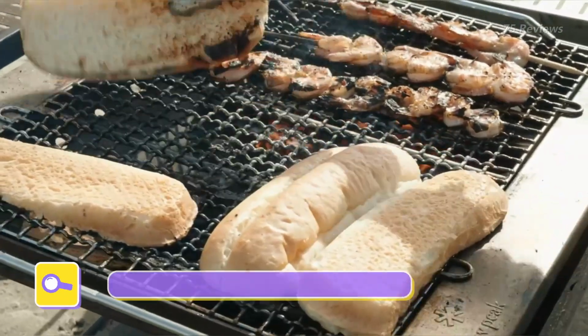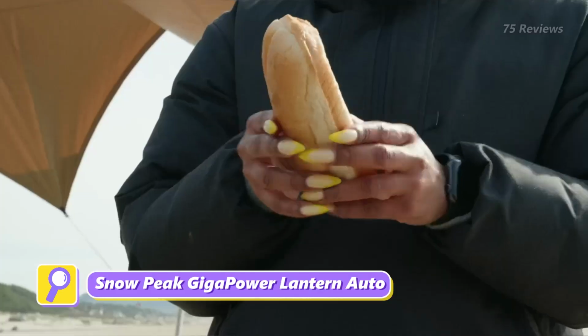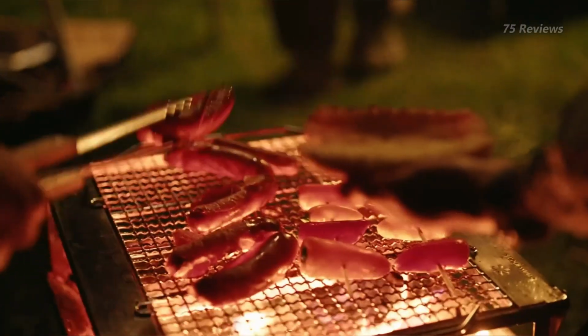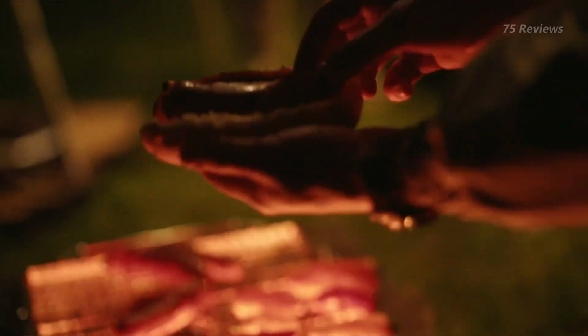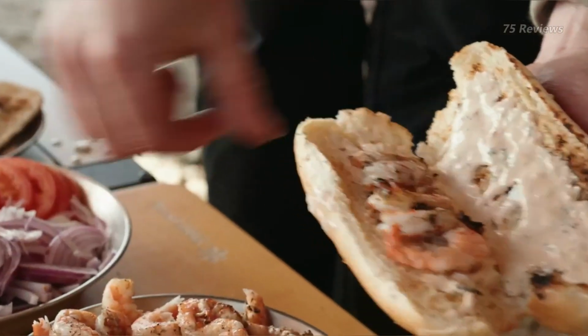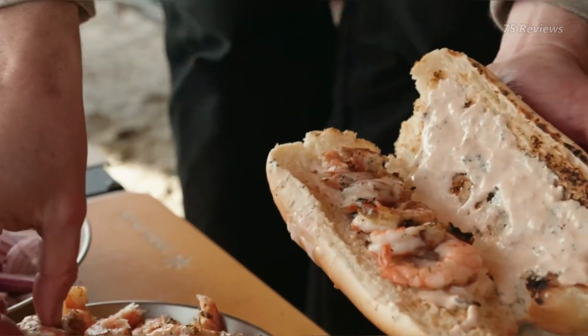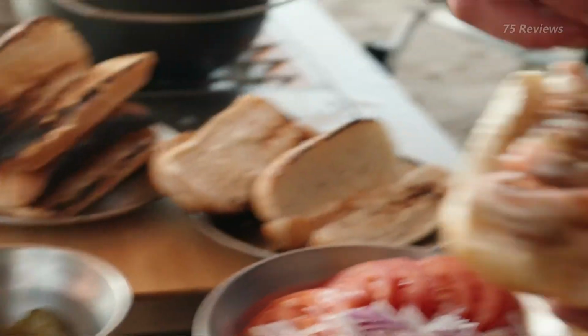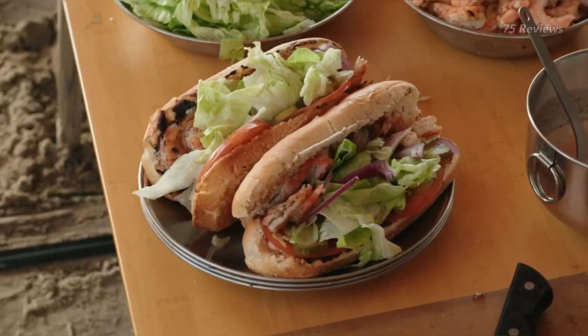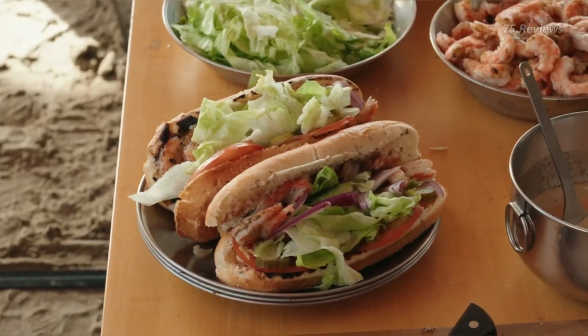Snow Peak GigaPower Lantern, a compact and versatile lighting solution that's perfect for your outdoor adventures. Designed to run on isobutane, just like your favorite backpacking stove, this little lantern packs a punch while taking up minimal room in your gear. Weighing in at just 4.6 ounces and measuring approximately 3.75 inches around, the GigaPower lantern is the ideal addition to your camp table when it's time for dinner.